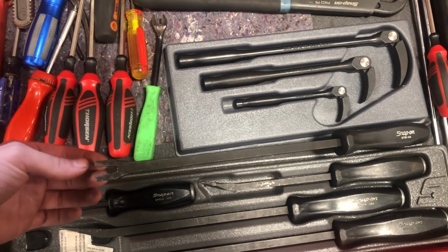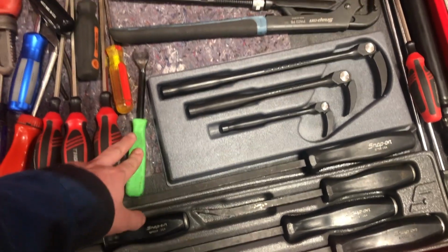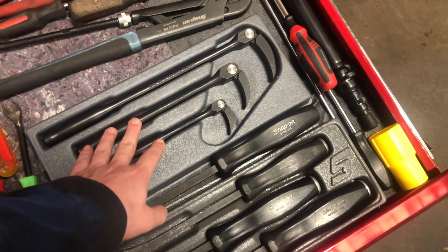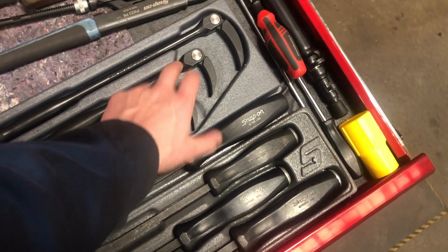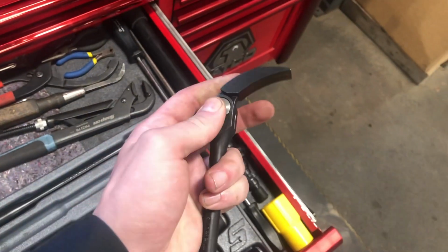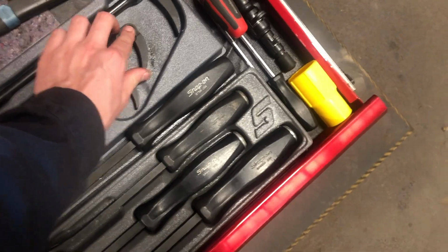This is essential for air brake. If you're doing a lot of air brake truck stuff, you need that. You need this. These are good for 450 seal pullers for the brakes, the rear brakes on that. These are adjustable. These are the Matco ones. I do like those a lot as well.